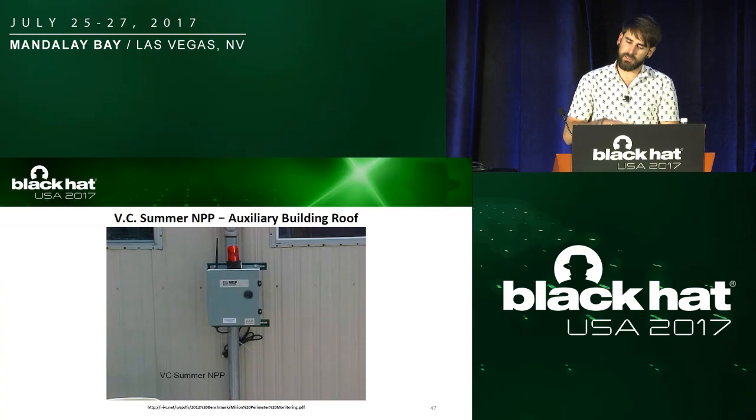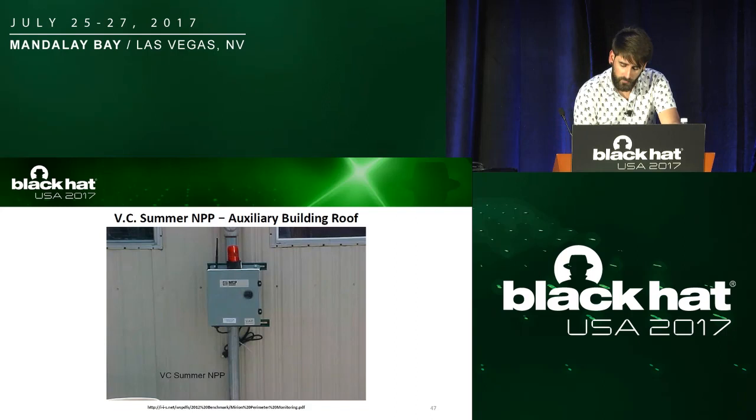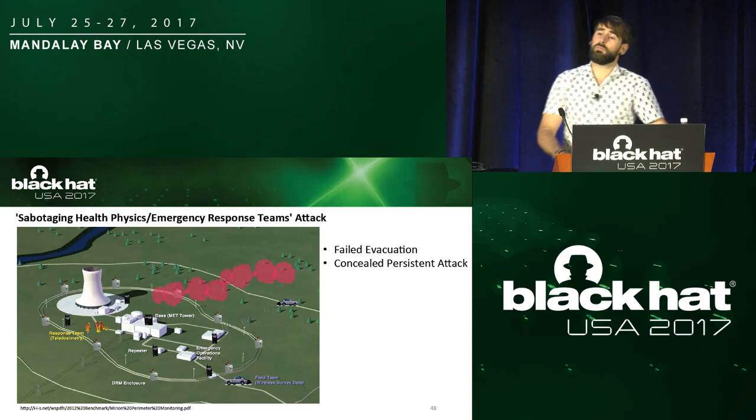You can see this picture of a radiation monitoring device from Mirion, similar to what we have seen, on an auxiliary building roof, which is usually very close to the reactor building. But we also have other kinds of attack scenarios.